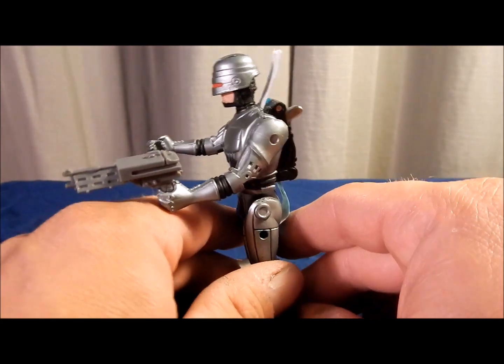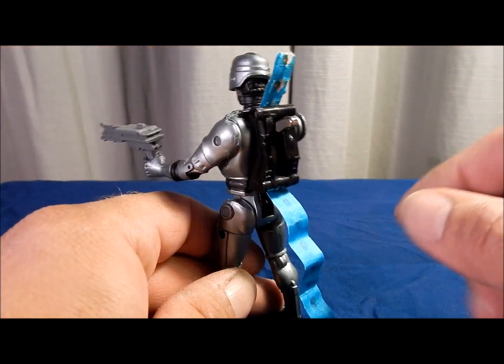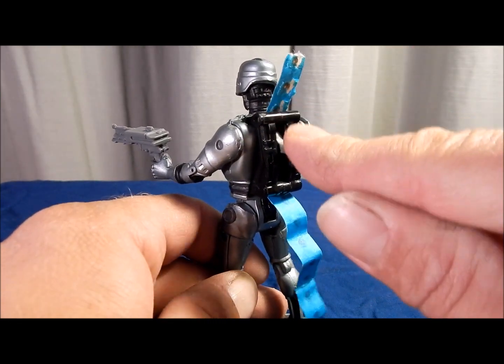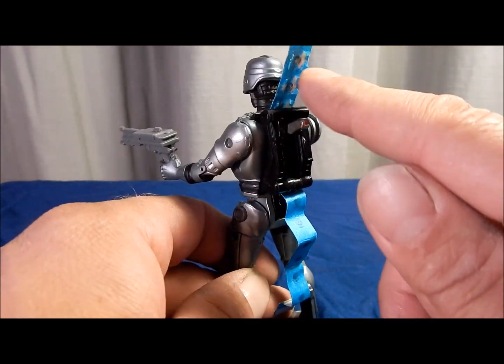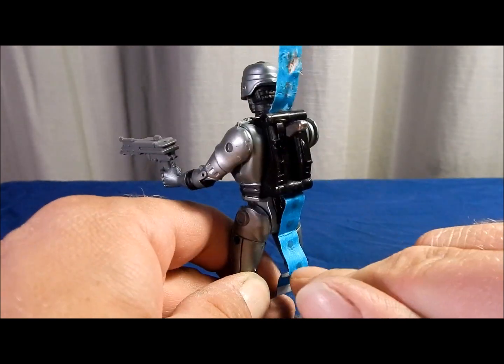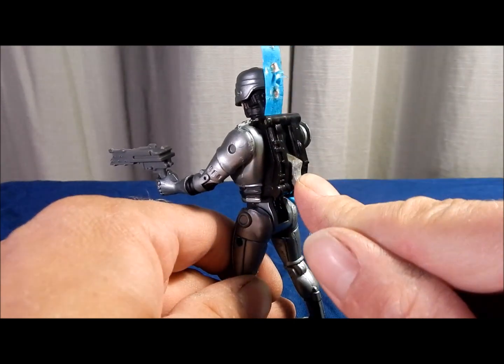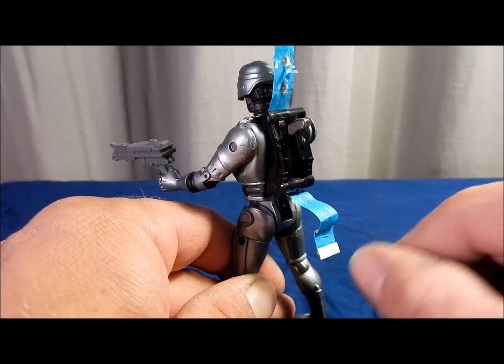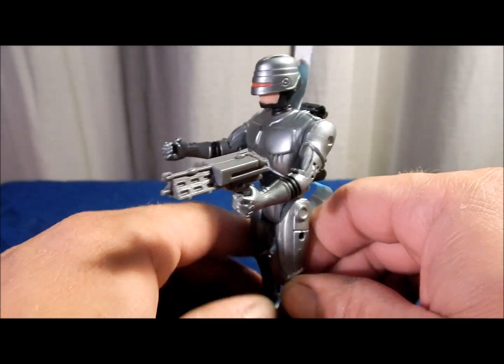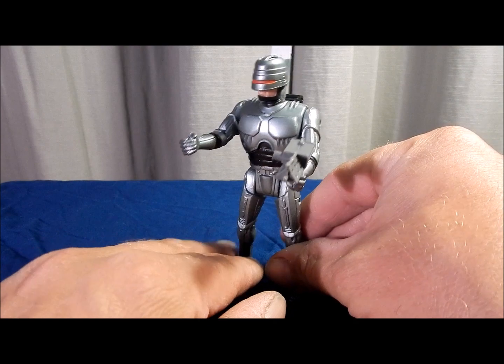So now that we have the cap feature installed onto the figure, we can go on and show off how that works. So basically, we're going to pull down on there and done. There we go. Another one. Another one. Even some smoke coming out of there. That's pretty cool.